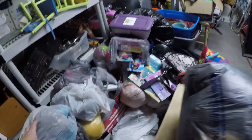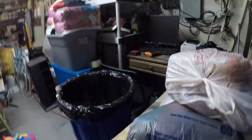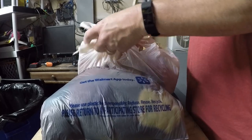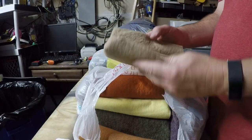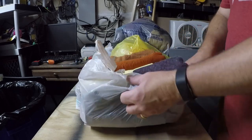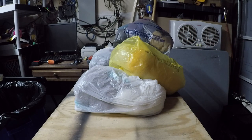All right, let's pull some of these bags up here. I have no idea what's in these bags. Most of these were on top of the canning stuff. So let's pull these up here and let's just see if we can open some of them up. Let's see what is in these. This one. Okay, it is felt of some sort, probably for crafting or whatever they were doing. All different colors of felt. That'll probably go listed, I don't know, Facebook Marketplace maybe. We'll see.